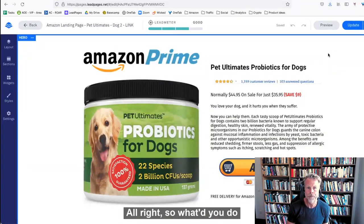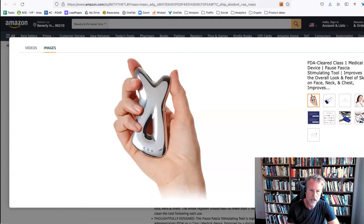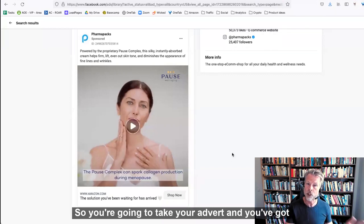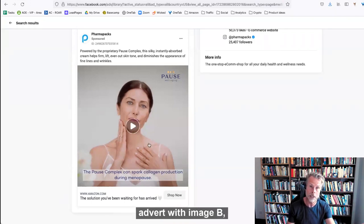All right, so what do you do with those images? So you've got two options. The first and the easiest option is to simply change your hero image on Amazon and change it out, okay? Sorry, let's go back a step. So you've got two options for what to do with your images. So you're going to take your advert and you've got two adverts running. One of them will have image A as your hero image. The other one will have image B. So this lady could be image number A, and then we do an exact same advert with image B.